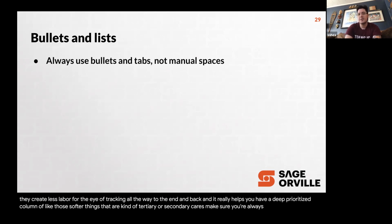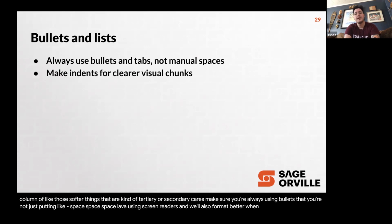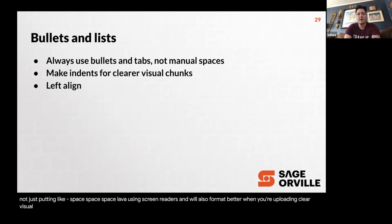Make sure you're always using bullets, that you're not just putting dash, space, space, space, blah, blah, blah. This makes it a lot more accessible for those using screen readers and will also format better when you're uploading. Clear visual chunks, left align.